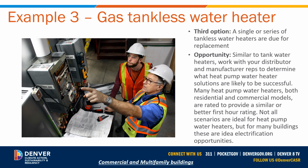If we were talking about a central system, that is something different, and again, that is being looked at down the road. Again, we recognize that not all scenarios are ideal for heat pump water heaters, but for a lot of buildings out there, these are ideal electrification opportunities. So again, please stay in close contact with your distributor and your manufacturer's reps to learn what types of heat pump water heaters are available, what their size, shape, configuration, and weight are, so that you can have an intelligent conversation with the building owners and their facilities team about whether or not a tankless water heater may be replaced with a heat pump water heater.